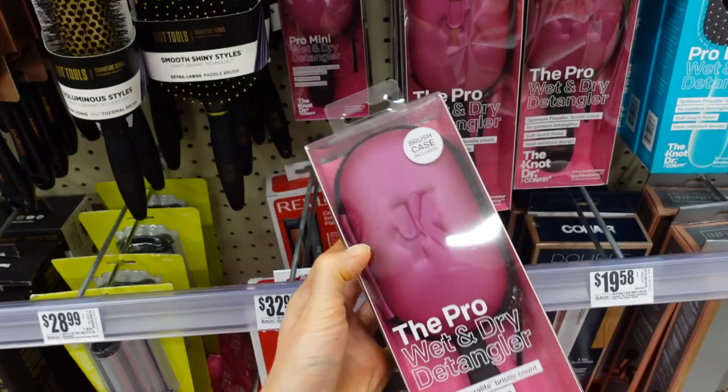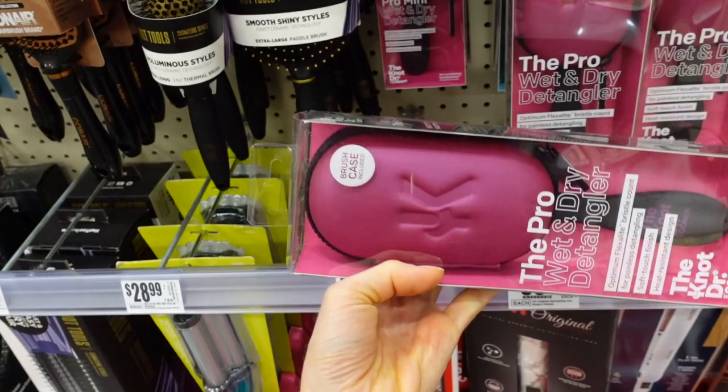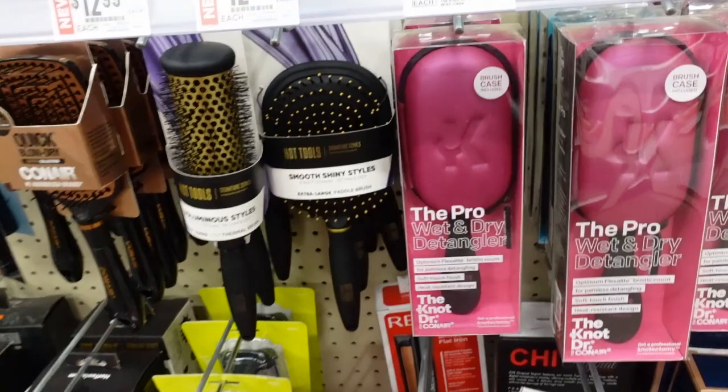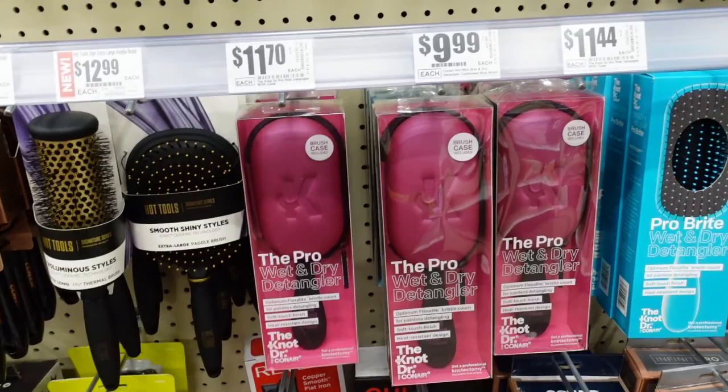It comes with a case. That's kind of handy for packing purposes. The bristles always get squished in your suitcase and stuff. That's why, if you've watched any of my travel vlogs, I have a separate toiletry bag just for my hair brushes to keep them from getting all squished. Sounds excessive, but it makes a difference because you don't want your brush floating around in your suitcase.